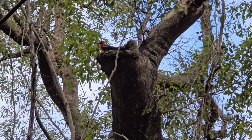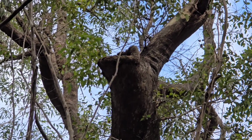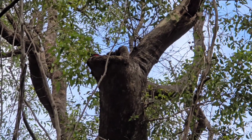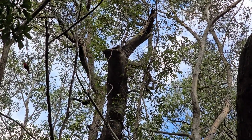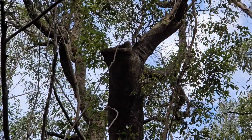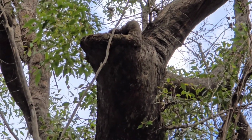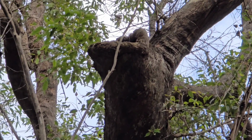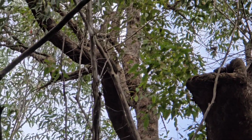Looks like there's a king parrot up here, by the looks of it, in that big hollow. How cool is that, Hato? Getting ready for breeding soon. Oh yeah, definitely, man. If we can get in a bit closer. Yeah, definitely. There was another one further up the tree somewhere, I think.